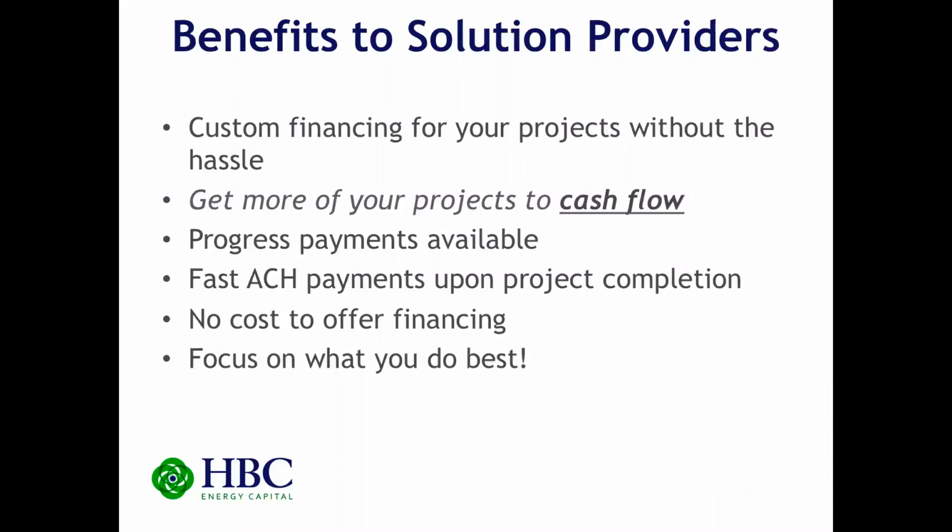So not to harp, but just one more slide on the benefits to solution providers. We provide custom financing for your projects and reduce the hassle. Get more of your projects to cash flow. I do want to pause on that term, cash flow. When I say cash flow, what I mean is that the monthly energy cost savings associated with that efficiency project exceed the monthly loan payment associated with that project.